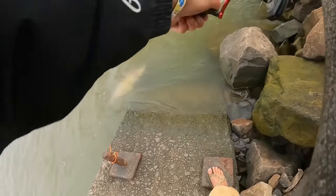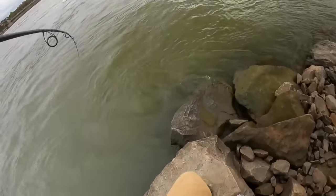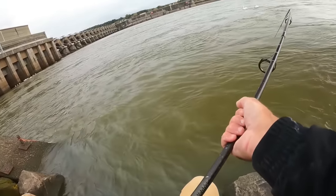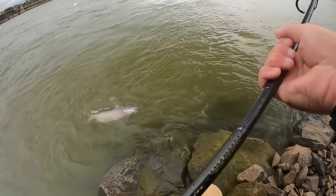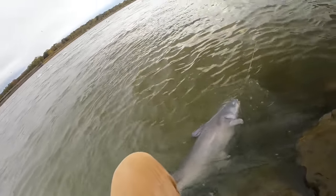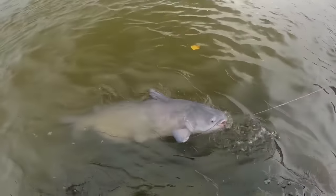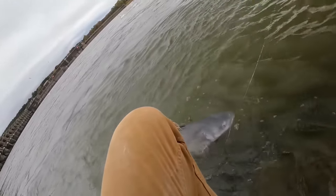There he is. We're just gonna bring him up here. We're gonna wrestle him up here. Oh, that's a good spot. Yeah, I feel good now. I think we got him up here. How slick is this rock? That's a big old catfish. Oh my gosh. In case he comes off, look how big that catfish is, guys. He's hooked pretty decent, though.